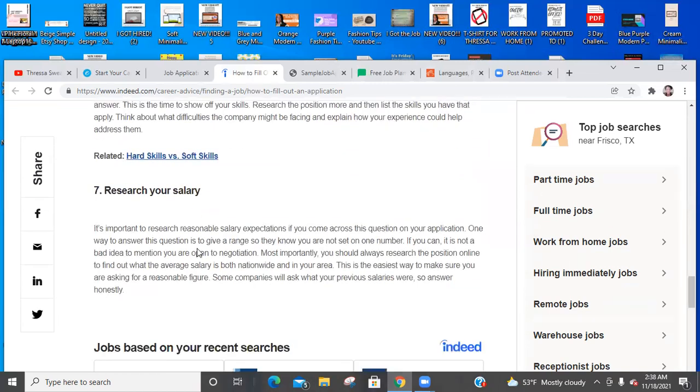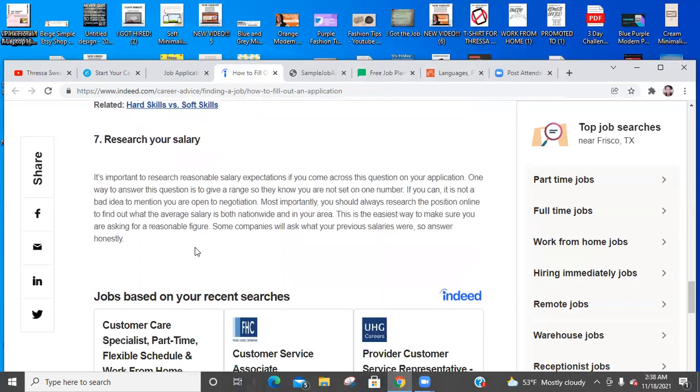And always research your salary, okay? You do not want to put down that you want to make $20 an hour and find out when you research it that they're offering $40 an hour. So always research the salary of each company, just to give you a ballpark, like I do when I research these Fortune 500 companies, and let you know the estimation of the salary. So always research your salary.